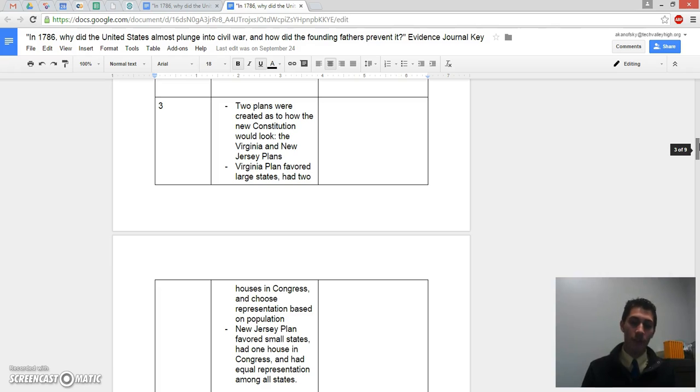And they basically, after a few months, came up with two plans of what the new Constitution would look like and how it would function: the New Jersey Plan and the Virginia Plan. The New Jersey Plan, similar to the Articles of Confederation, valued the smaller states.